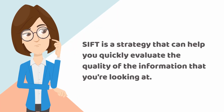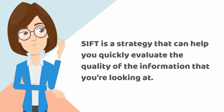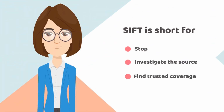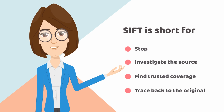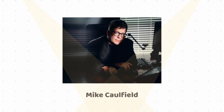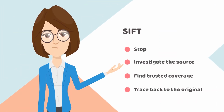SIFT is a strategy that can help you quickly evaluate the quality of the information that you are looking at. SIFT is short for stop, investigate the source, find trusted coverage, and trace back to the original. This strategy was designed by Mike Caulfield, an expert in digital literacy. Now, let's go through this strategy step by step.